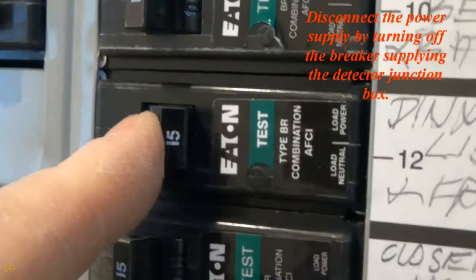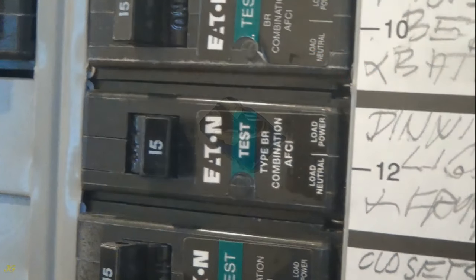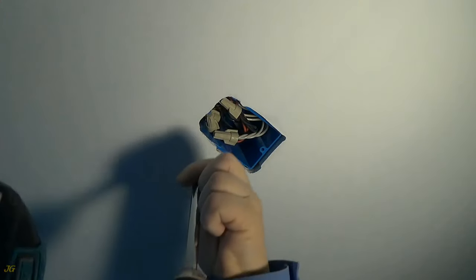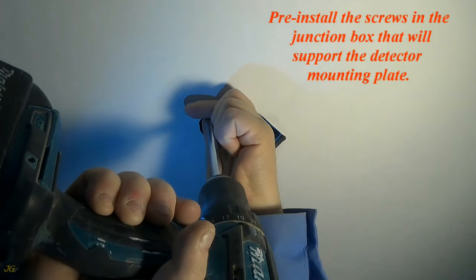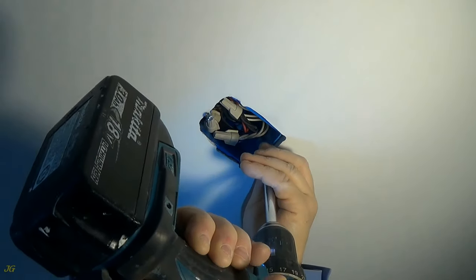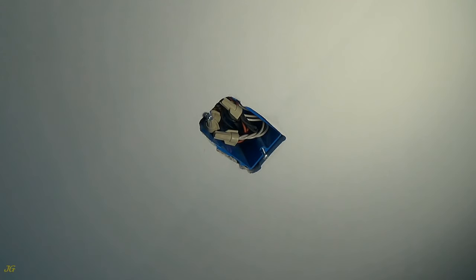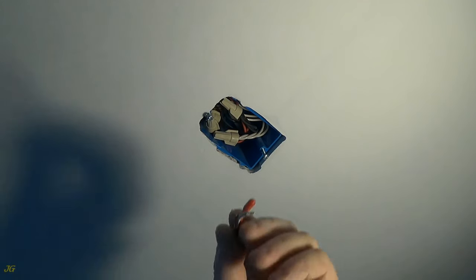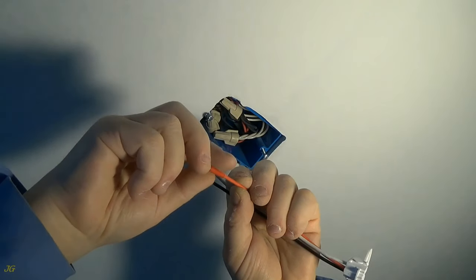Disconnect the power supply by turning off the breaker supplying the detector junction box. Pre-install the screws in the junction box that will support the detector mounting plate. Install the power quick connector for the detector.